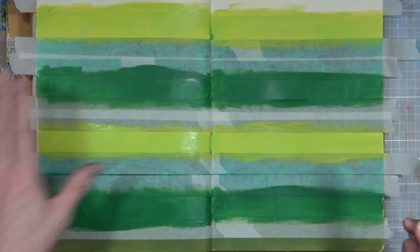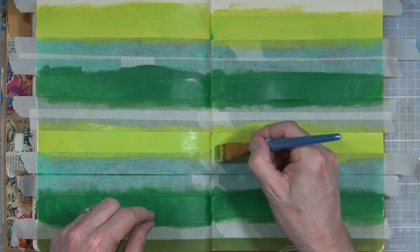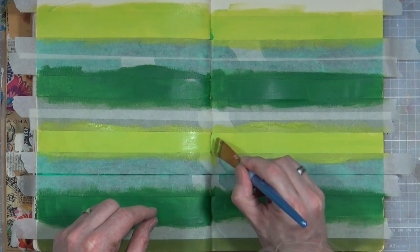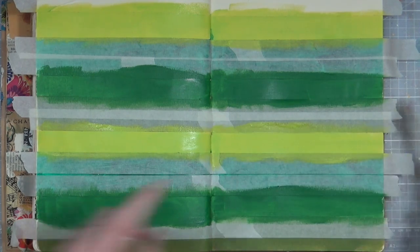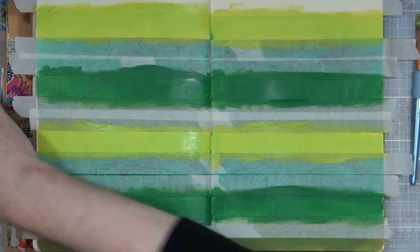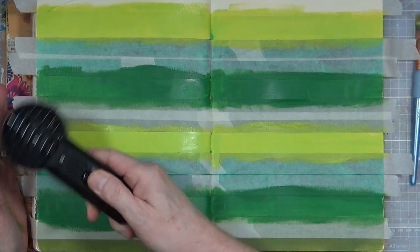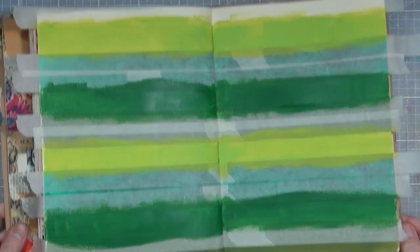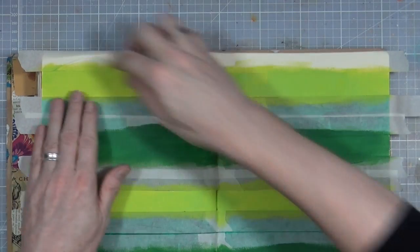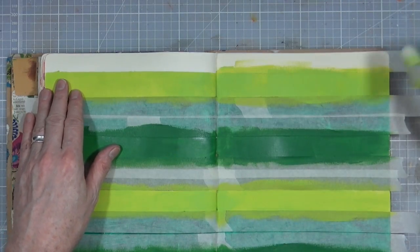Okay, what I'll do is I'll get these dried off and then I'll try and go back in and try and touch that one up a little bit. Actually, there's a bit more there as well. But hey ho, right, I'm not going to wash the brush off because I'll probably need it again. So let's get it dry and then I'll be right back. Okay, so before we go any further, we've got one more strip up at the top here. So I'm just going to peel that masking tape off.